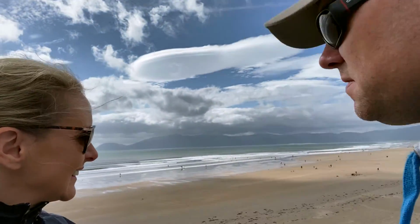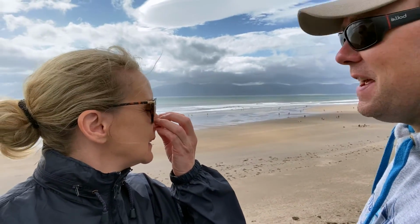But it's one of our favourite beaches, isn't it, honey? Oh, it's gorgeous. Yeah, it really is gorgeous. We've literally just parked the van in a different spot from where we normally park. We park down on the beach. But just up here it looks so different again. It still amazes you every time you see it. It's stunning.